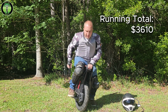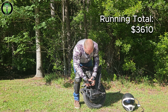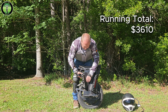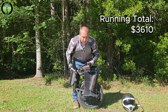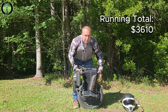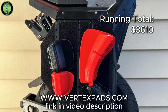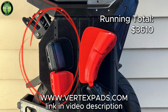The second requirement is rear panel extensions. There is just not enough space on this wheel to mount pads on here. You are overhanging in the front, and if you're using any pads that are not the stock Begode pads, they're also going to be hanging off the back. So you definitely need to get something that will expand the size here to be able to mount pads comfortably. Personally, I think the only one that's available right now is through vertexpads.com, and it's a really nice and pretty much universally well-reviewed thing that it just adds a little extension here.